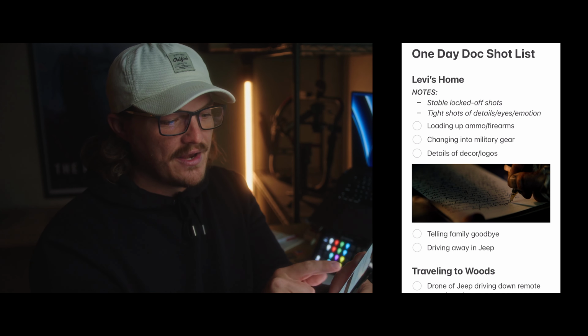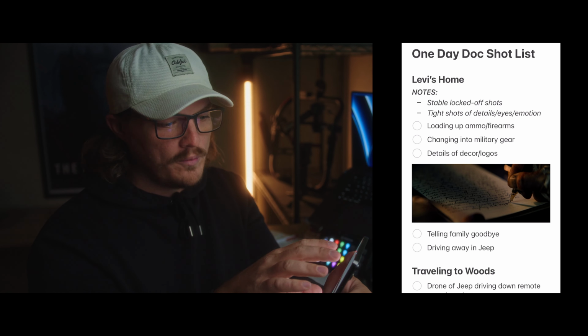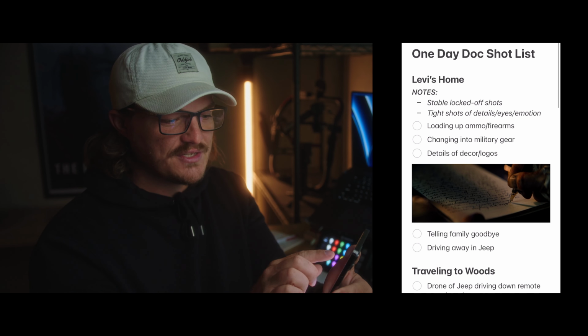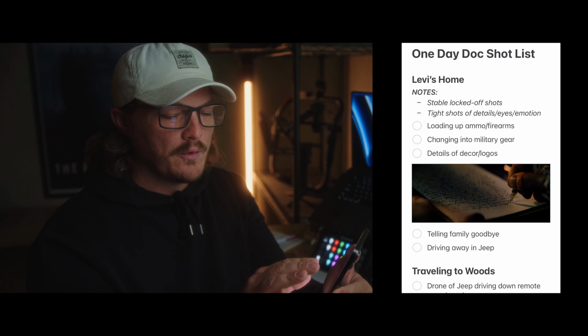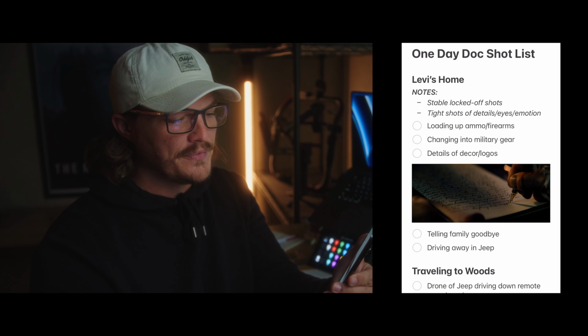Right here, I like to add tones or notes up at the top. At the beginning of the film, I want to have tight, stable, locked off shots. I want to show details, eyes, and motion as we're moving into the action of the film.